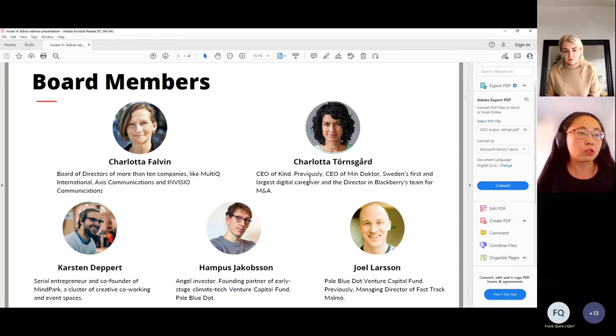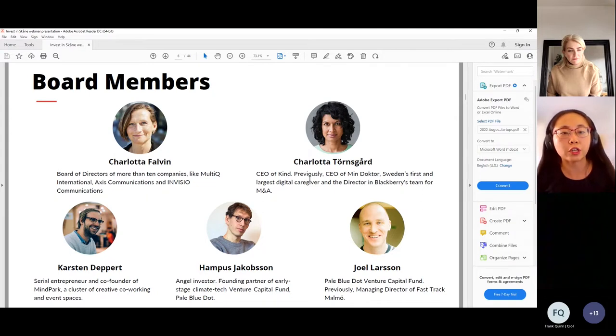And Hampus Jakobsen and Jo Larsen are now the general partners of Pale Blue Dot, a VC fund based in Malmö, investing in early stage climate tech startups. And Carsten, who's the co-founder of MindPark, a cluster of co-working spaces here in Skåne. Hopefully you will be able to visit some of the businesses here.